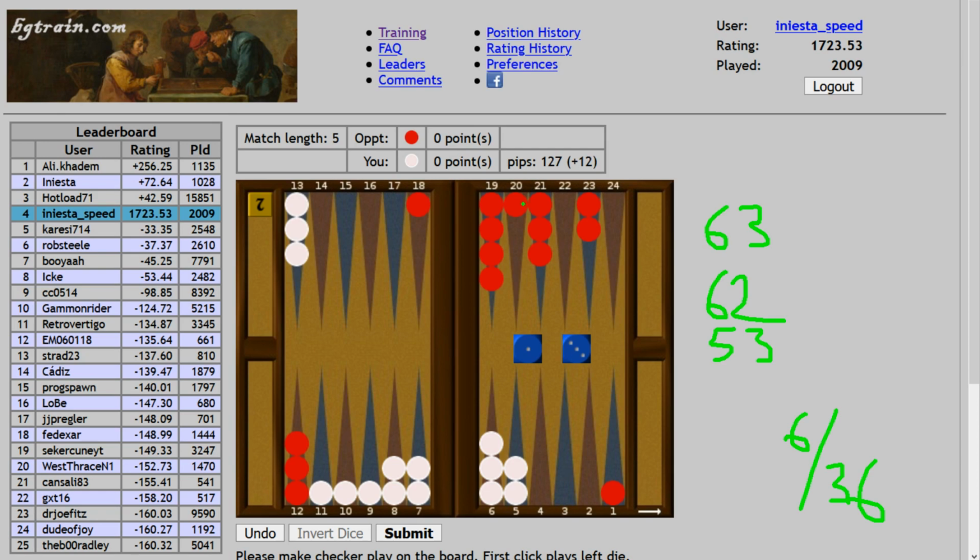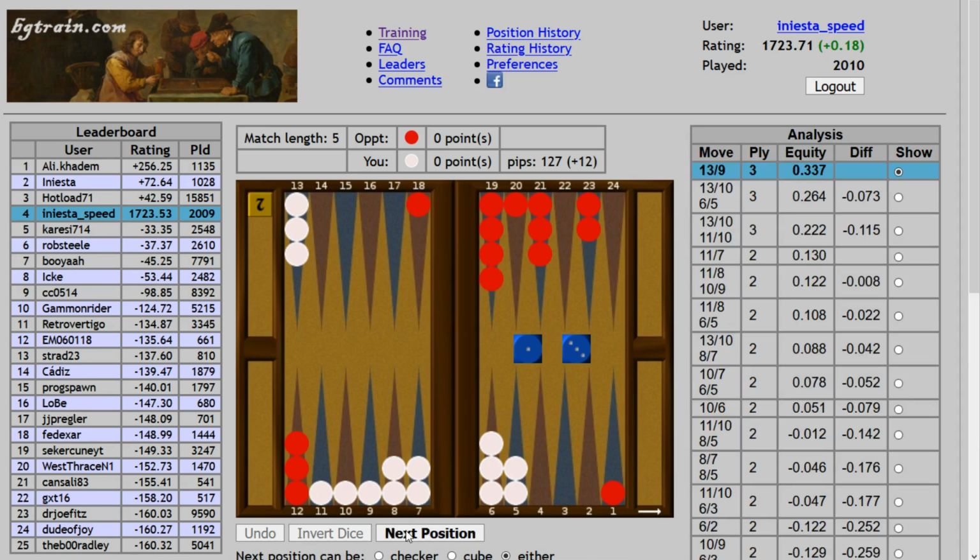Another thing is, because of this blot here, and the fact that he has to use 2 dice to come out and make a hit, that means that we will definitely have this blot to shoot at if we were to get hit. And let's say he hits the checker here in the 9 point. We have a lot of return shots from the bar. I'm pretty sure this is the right play. Let's see. Yeah, it's the right play. This is a play that I like.